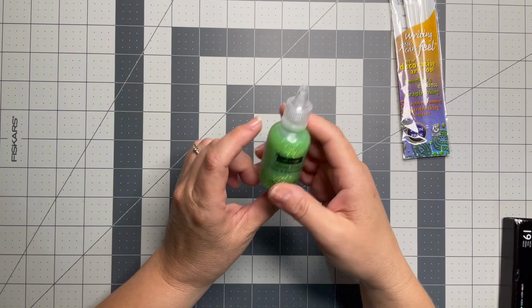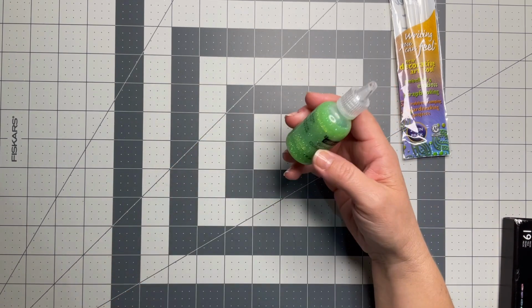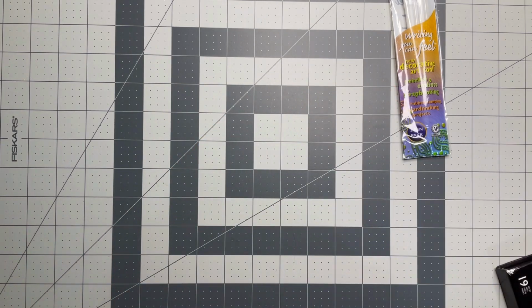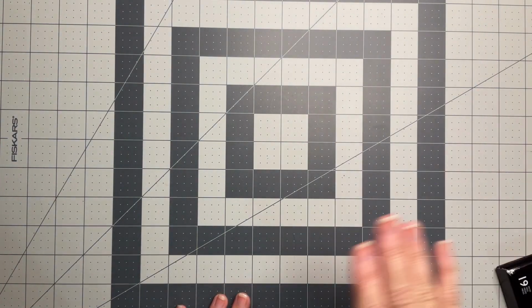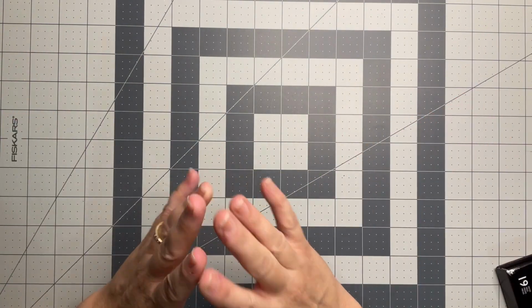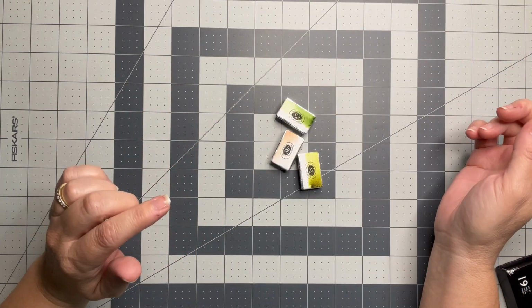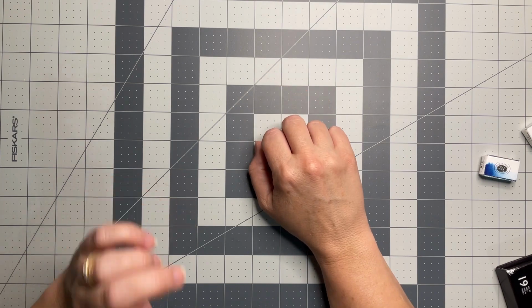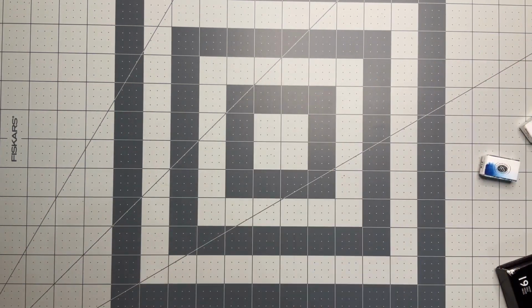At Michael's, in the bargain bin, I saw this. I thought that would be really pretty for some Halloween accents. All right, I think that's it. So I'm gonna clear this up and do a couple of these for you on video. And then I'm gonna come back and talk about some other Halloween books that I'm going to be coloring in next month.